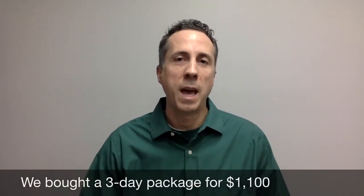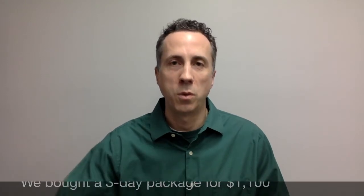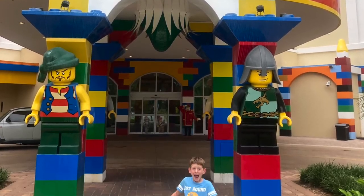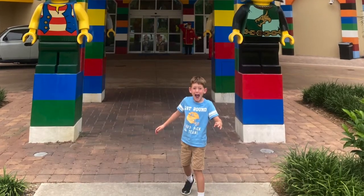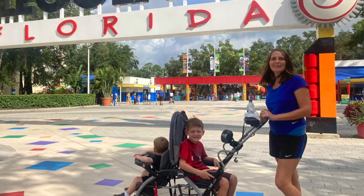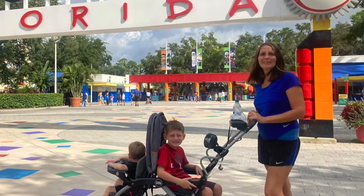The reason why we did that is because we saved so much money on booking, so we had the extra money in the budget to stay at the resort. And the reason why we stayed at the resort is because we have two young kids, a 5-year-old and a 2-year-old, both boys. It is so much easier and so much more convenient if you have young kids. Everyone who has young kids is nodding their head yes, and they understand how hard it is to wrangle kids. So that's why we stayed at the resort.